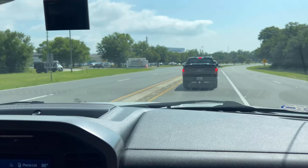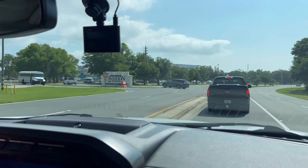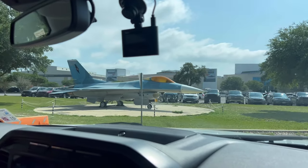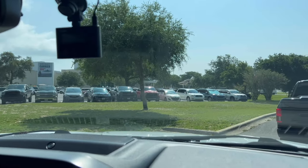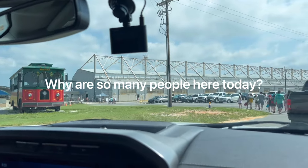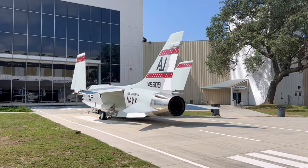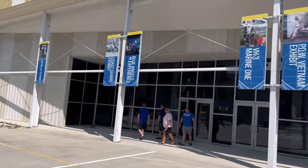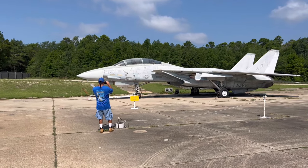All right, coming up on the National Aviation Museum, Naval Aviation Museum. So you come in to the Naval Aviation Museum and you see an Air Force airplane greet you. Man, this place is huge. What are they doing over there? F-14.